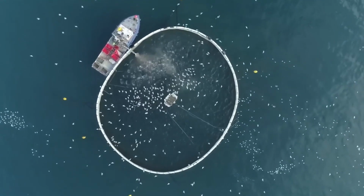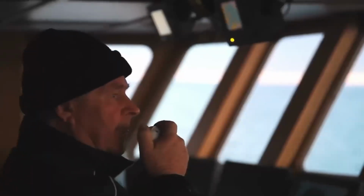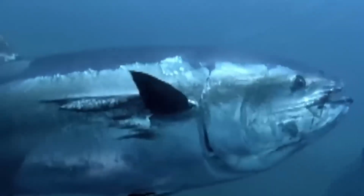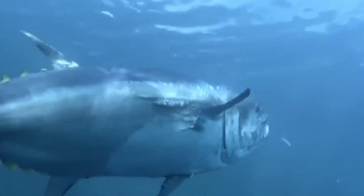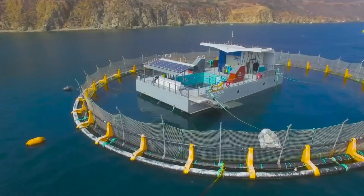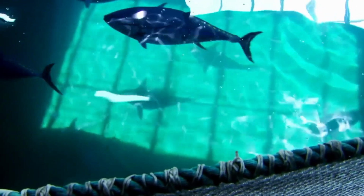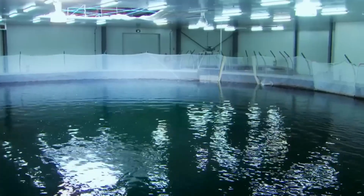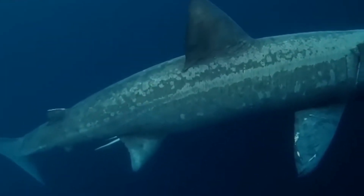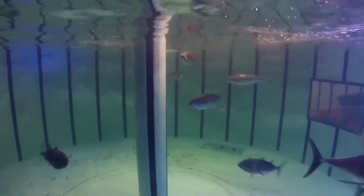Throughout the entire farming process, a range of measures are implemented to maintain optimal water quality, temperature, and overall environmental conditions conducive to the health and well-being of the tuna. Strict biosecurity protocols are enforced to prevent the introduction and spread of diseases, safeguarding the safety and quality of the farmed product. By providing a controlled and sustainable source of tuna, these farming operations aim to supplement and complement traditional wild fishing methods, helping to meet the ever-increasing global demand for this highly prized fish while promoting responsible resource management.